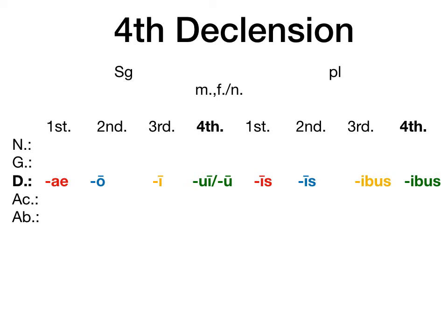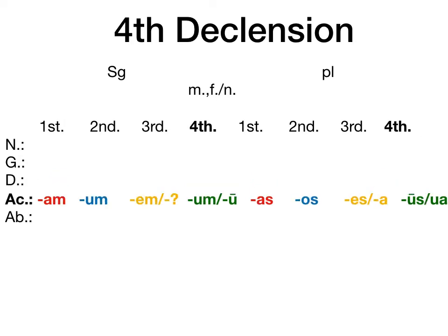So yeah, I guess the connection we can try to make here is that ui is like the third declension dative e. There's just a u preceding the i. Okay, plural is ibis. That's cool. It's just ibis. So yep, we're familiar with ibis. All right, accusative. What is accusative? That's going to be im, and then technically third declension neuters it's a variable, and then it's going to be um.